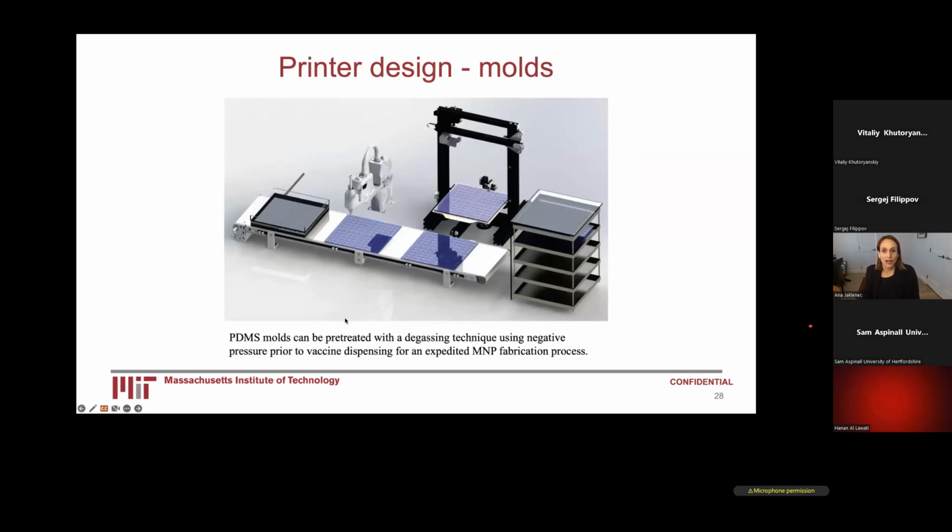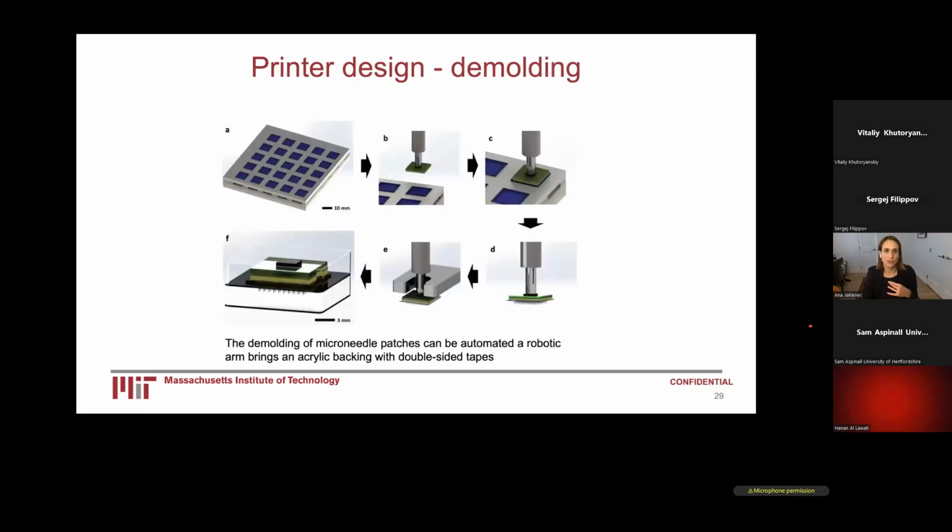And so there are different ways that we feel we can pre-treat the molds, which are made also out of polymer, the PDMS, so that we can have a degassing technique to, one, expedite the printing process, but then two, also to help with sterilizing and essentially cleaning the molds to ensure that there's nothing in the mold that could get on the tips and be transferred to the person.